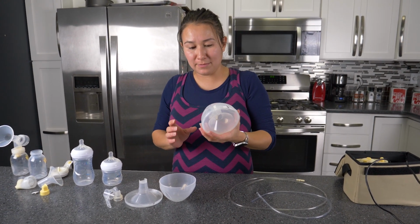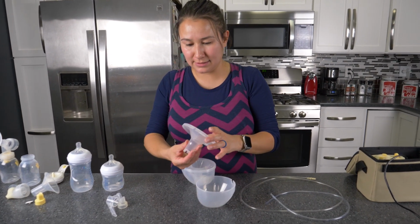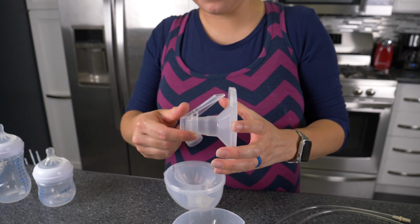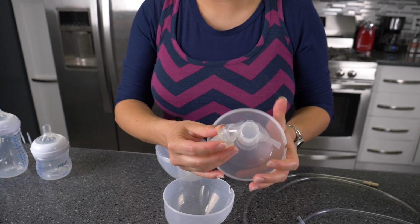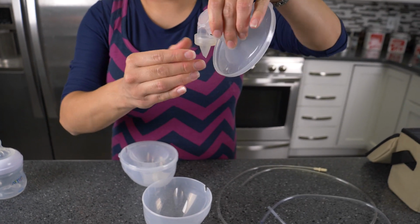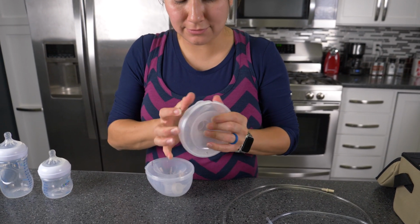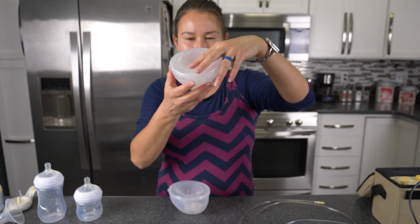So the Freemie that I got, it comes with 2 of them, and it's just the flange here. You connect the, I'm doing it the wrong way here. Connect this little piece, and then this is the last piece that goes on, and just always make sure that it's up right here. And then you take this here and pop it on. I do love that it's able to hold up to 9 ounces, I believe.